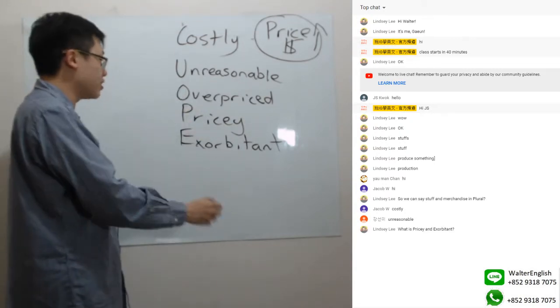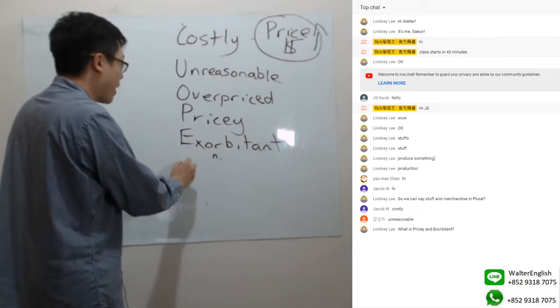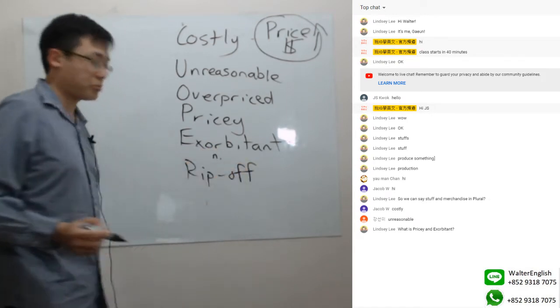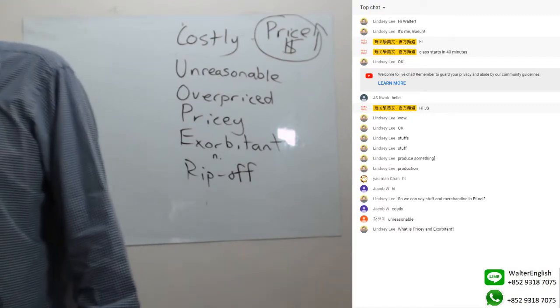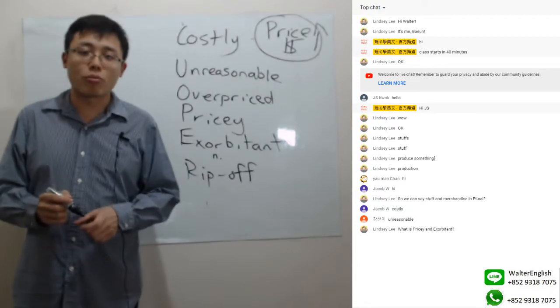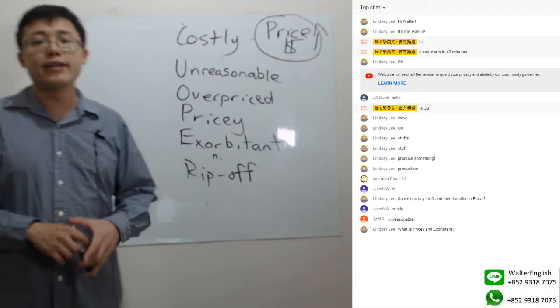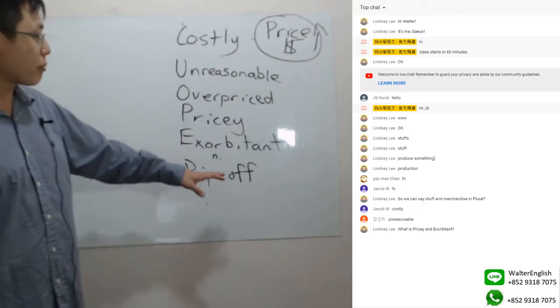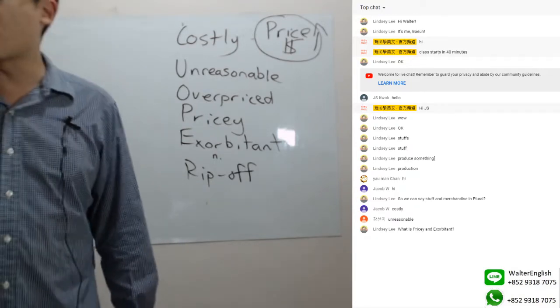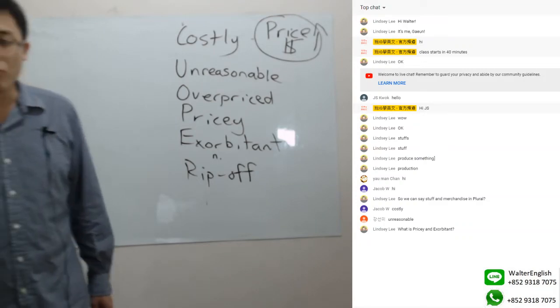Now these are all adjectives. If you want a noun, you can say things are a rip-off. So something is overpriced, it's too costly, you can say it's a rip-off. So remember, this is a noun. Now, you can use some phrases to explain this as well.